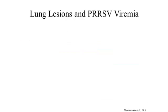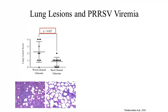We also wanted to look at other pathogenic factors of the co-infection model, such as lung lesions and PRRS virus replication, to again see if there were associations with the microbiome. For lung lesions, we score the lung from 0 to 4, 0 being normal lung shown here, 4 being severe interstitial pneumonia. And what you can see is the worst clinical outcome group had significantly higher microscopic lung lesions when compared to the best clinical outcome group, again confirming that severity of interstitial pneumonia plays a major role in clinical outcome.